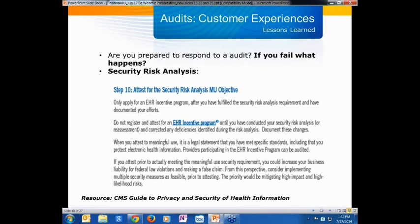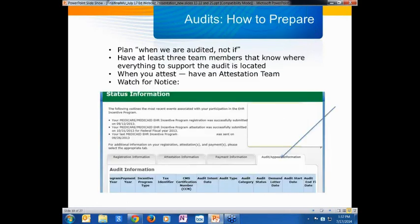So what I call Audit Friday is there is a way you can check. This is a screenshot from the attestation page. And if you're selected for an audit, this little tab right here will appear. So check it every Friday. Go back and see if you're being audited. Once you're audited, you can follow what's going on with the audit with this tab as well. If you don't have that tab, it's good news.